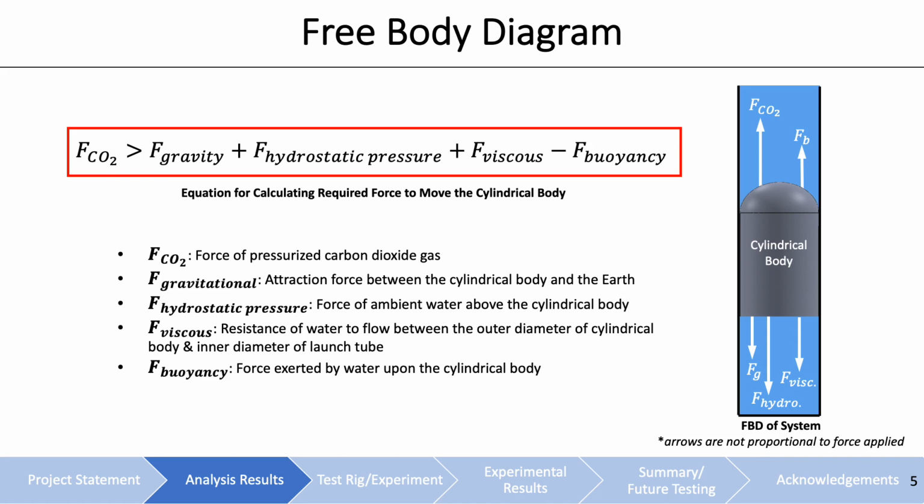When the cylindrical object is in motion, there are 5 forces acting on the object as shown in the free body diagram to the right. In order to keep the object moving, the force of CO2 must be greater than the other 4 forces as shown in the equation in the red box.